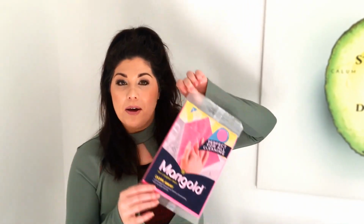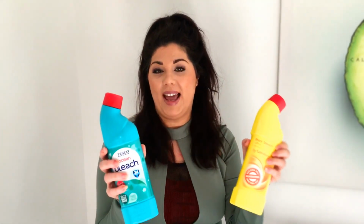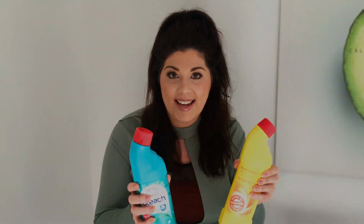Right guys, the first thing you are going to want to do is grab yourself some products. These products come in the form of bleach, a disposable cloth. These are the Oops Away by Marigold, and you're going to want disposable gloves. These are the latex gloves, also by Marigold. And then, like I said, some bleach. Arm yourself with bleach of your choice because you're gonna need them.